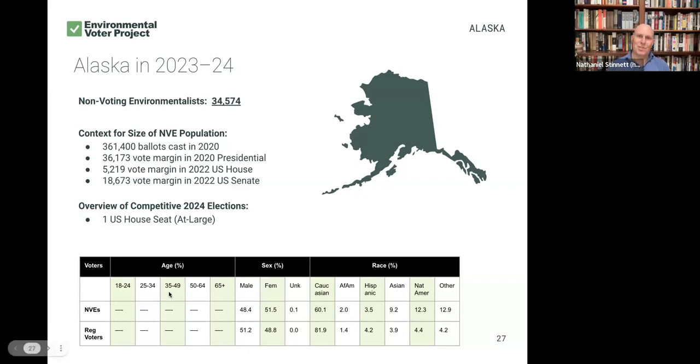This is one of those states where, because there is such inconsistent data about voters' ages, we didn't even bother putting it in there. It just would have been misleading. But what we can see is a gender gap. Alaska is one of the very few states, maybe the only state, where there are more men than women, and that shows up among registered voters. But it goes back to being disproportionately female when we look at non-voting environmentalists.